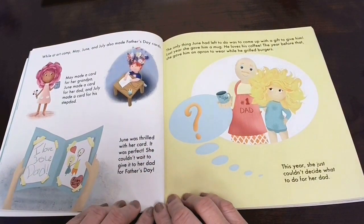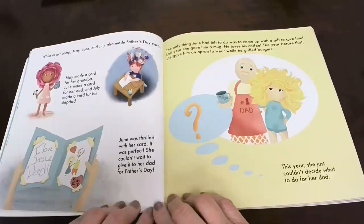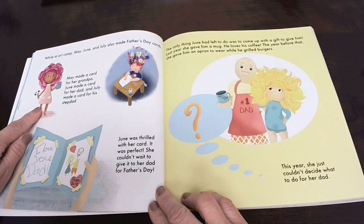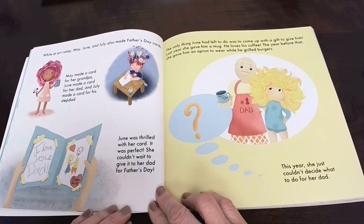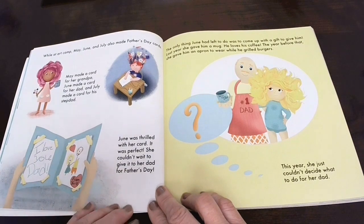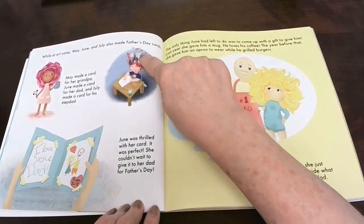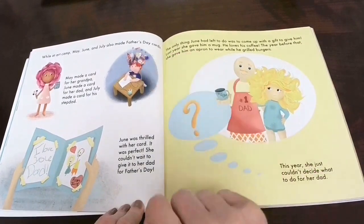While at art camp, May, June, and July also made Father's Day cards. May made a card for her grandpa. June made a card for her dad. And July made a card for his stepdad. Good July. Looks like he's got rockets coming out of his head.